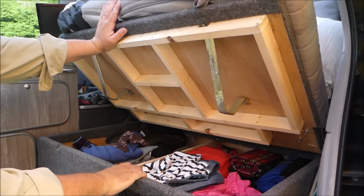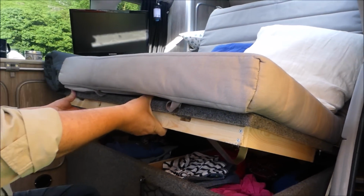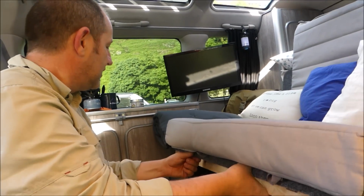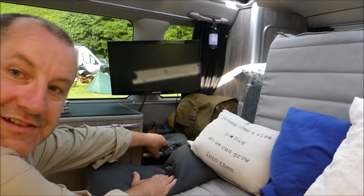So we've got all the storage under here. And then to turn it into a bed, you simply pull it. Right, yeah. And that in turn rock and rolls into the bed. And then so easy. There's also additional storage under here.